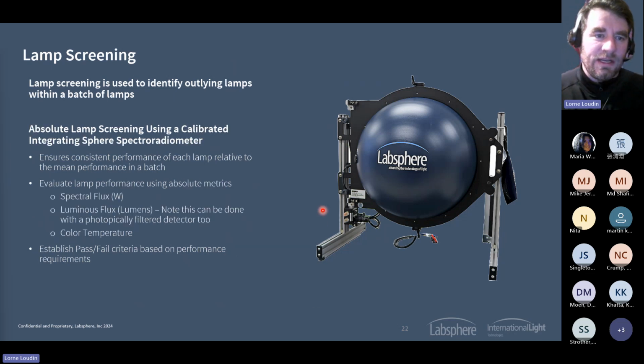You can also do this in a calibrated way using a calibrated integrating sphere spectroradiometer. The only difference then is you're not just reading off detector current. You either have a calibrated spectrometer on it, or a calibrated detector. And when you start doing that, you can really start comparing metrics like spectral flux, luminous flux, or color temperature. And again, you can look at the coefficient of variation between a batch of lamps and determine which ones are reliable and which ones are just not going to work for your specific application.